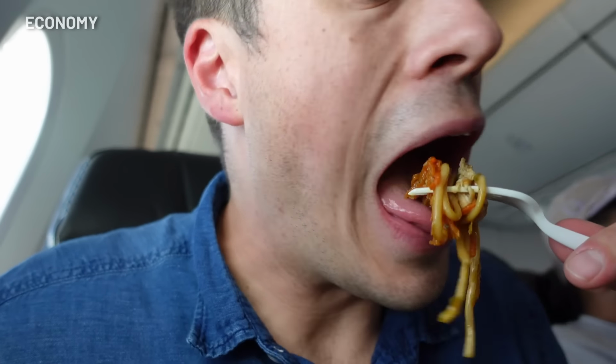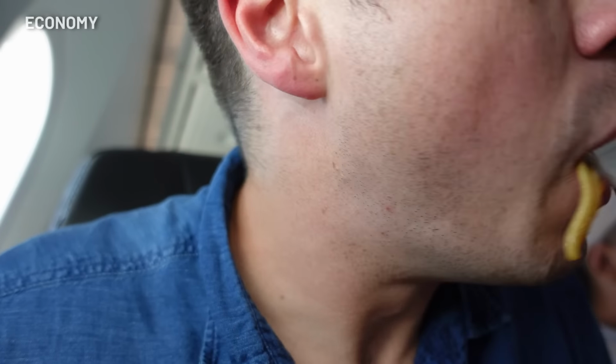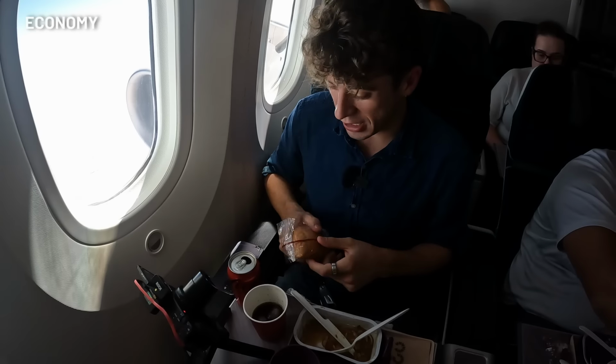Succulent, comes apart really nicely, and those noodles have got this nice salty brown sauce on them as well. Not exactly sure what it is, but on the whole, a very decent mouthful. For economy, can't really complain. I'm happy with this.